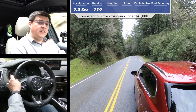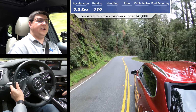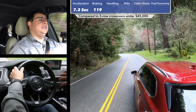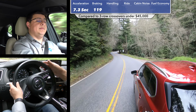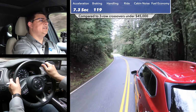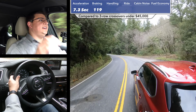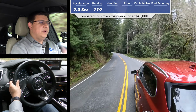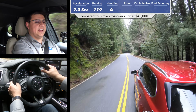Passing maneuvers are definitely good in the CX-9 because we have a lot of that low-end power, and this transmission shifts very rapidly. So even though initial 0 to 60 times are a little bit middling in this segment, passing times are actually fairly good. The engine also has a nice punchy feel to it, so it feels a little bit peppier than the numbers would otherwise indicate. On the downside, the CX-9 handles so well that I really wish it had more power, because this is the kind of chassis that could really handle extra thrust.